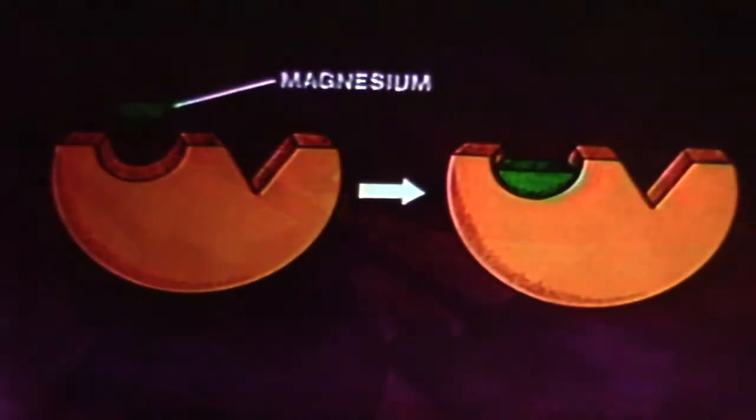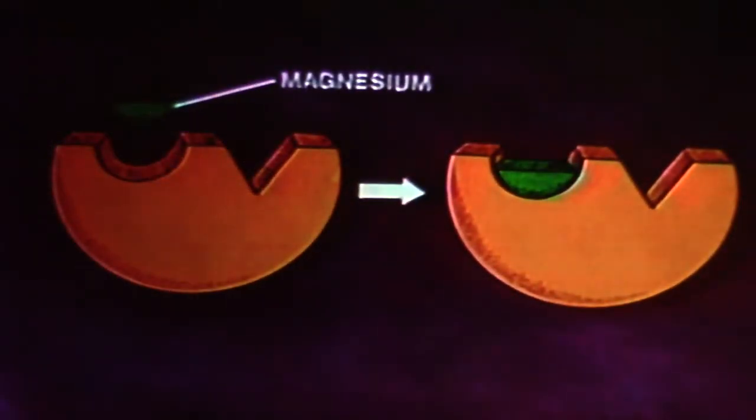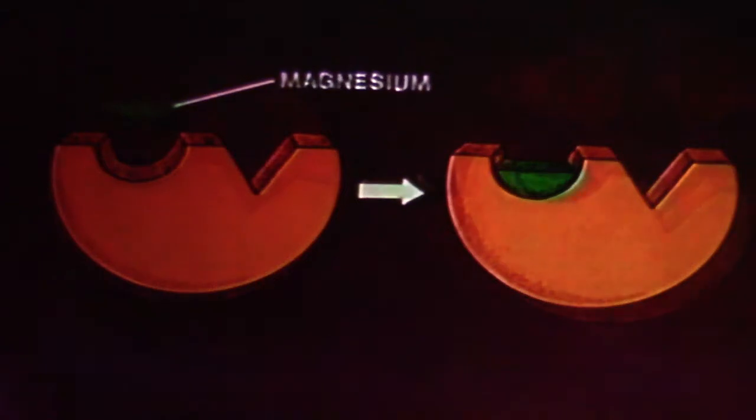When we eat spinach, digestive juices in the stomach break it down and release the minerals. Among these free minerals is the metal magnesium. Free magnesium atoms find their way to the catalytic sites of certain enzymes. Here they form temporary chemical bonds with their host enzymes. With its magnesium cofactor in place, the enzyme can attract its substrate and make it easier for a chemical reaction to occur.